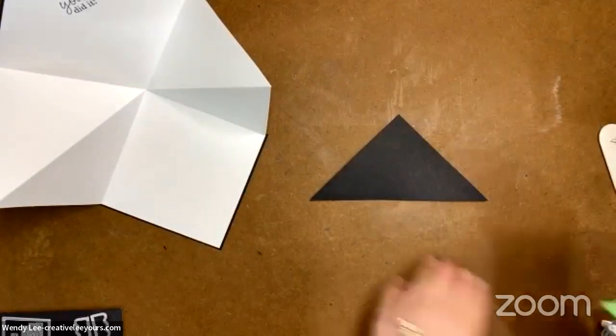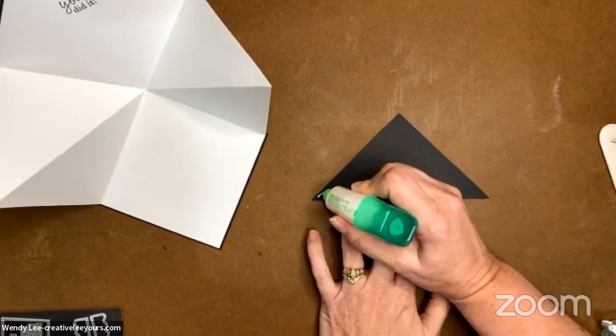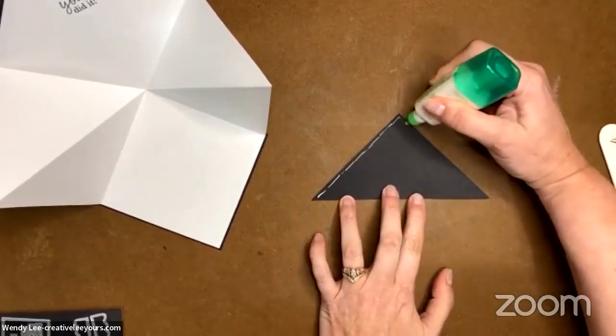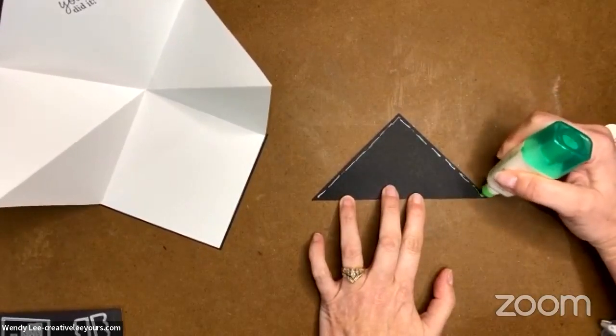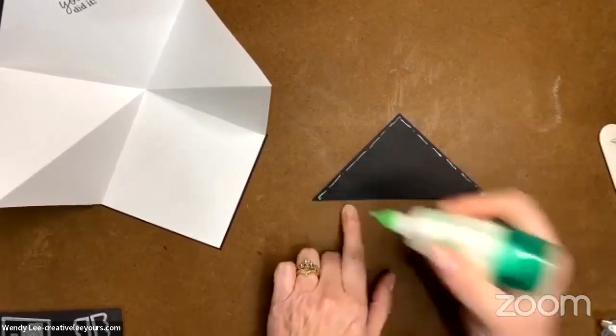I know. And I'm doing a skinny bead right along the edge. I don't want it to be too thick because I don't want it to ooze out, but I want it close to the edge. I'm gonna put a little bit extra there on the top here. That's my whitest part.